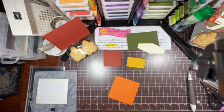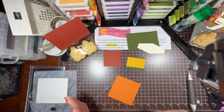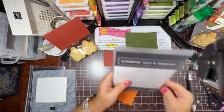Hold on, give me a minute to think of the name of it. I didn't pull it out to show you guys. It's the hold on, don't tell me. Okay, tell me, what's it called? This die set. Oh wait, here it is right here behind me. Drew a blank for a minute.